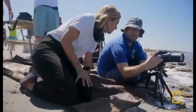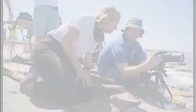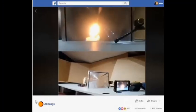So the only reason for this happening is due to the curve of the Earth, huh? Really? So what we're looking at right here is a camera aimed at a candle through a magnifying lens. The magnifying lens is meant to act as the Earth's atmosphere when looking at an object at a distance. It's there to simulate atmospheric refraction.